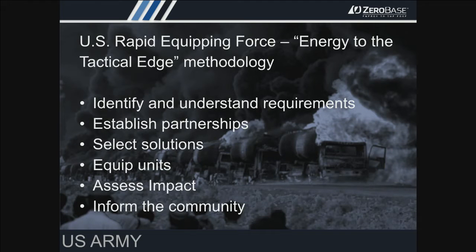We work with the Rapid Equipping Force, and the Energy to the Tactical Edge methodology is to identify and understand requirements, which we did. The requirements were we needed to reduce the fuel and give the generator time to be maintained. We established partnerships with other companies so we could integrate the best technology at the time into our current equipment. We selected those solutions, we equipped the units with those, we get feedback from those, and we assess the impact of that so that we can go tell that good news story, which is what I'm telling you today. And then we inform the community.